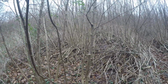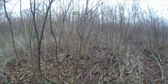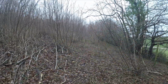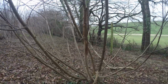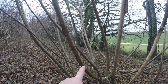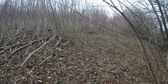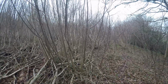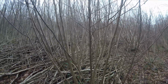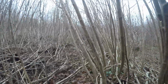Every stem that you cut that you can't use reduces your efficiency of cutting. And to make enough money to survive, especially if you're bringing up a family in this day and age, you have to be efficient. And the coppice that you cut has got to be in as good a condition as you can possibly find.